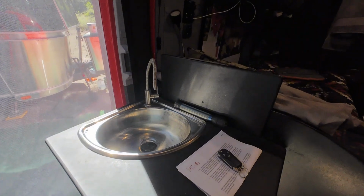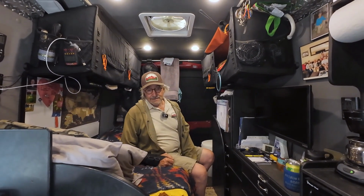Yeah. So this thing is all plug and play. It's simple. You can use it for hauling equipment, dirt bikes, whatever. You can use it for hauling people. You can sleep in it. You can do whatever. And for 3 years, it's worked really, really well. Yeah, I have no complaints at all.